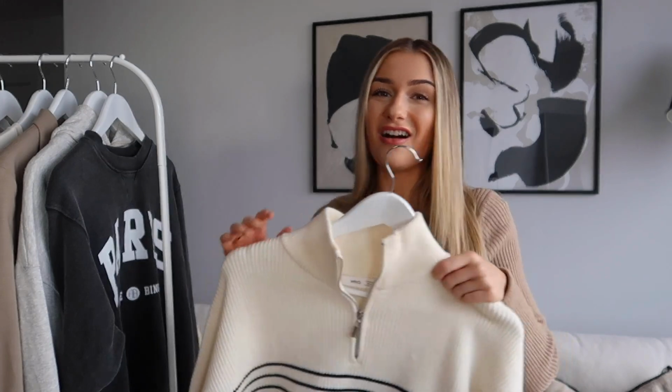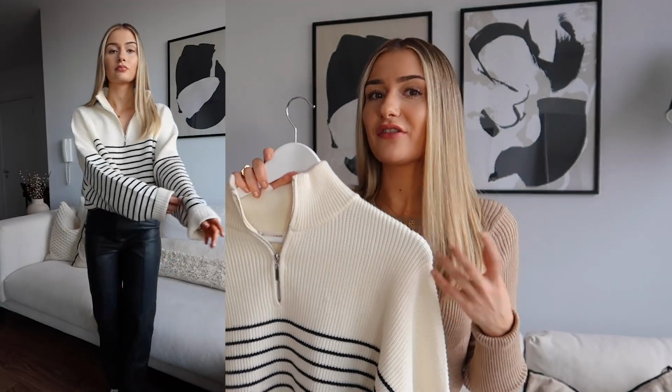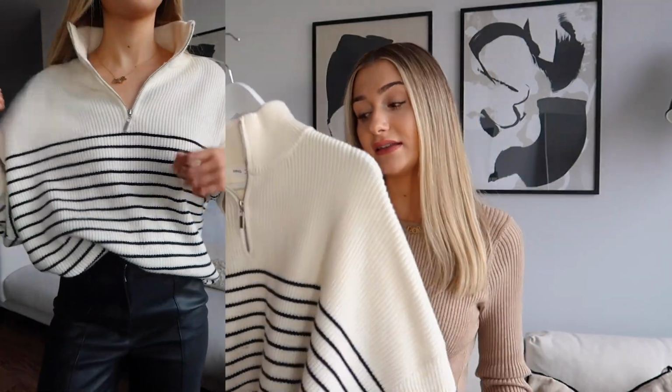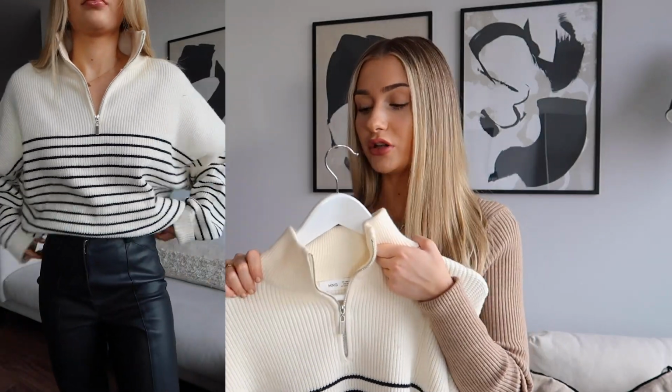I bought this in store and they literally only had one, and it was an extra large, so I thought there was no chance, but when I tried it on, it's obviously oversized, but I didn't think it was crazy oversized, so I decided to pick it up anyway. I think this has fully sold out online, but I will leave it linked below just in case it comes back. I think in an ideal world I would have gone for a medium in this, so I still would have sized up, but just not quite so much.